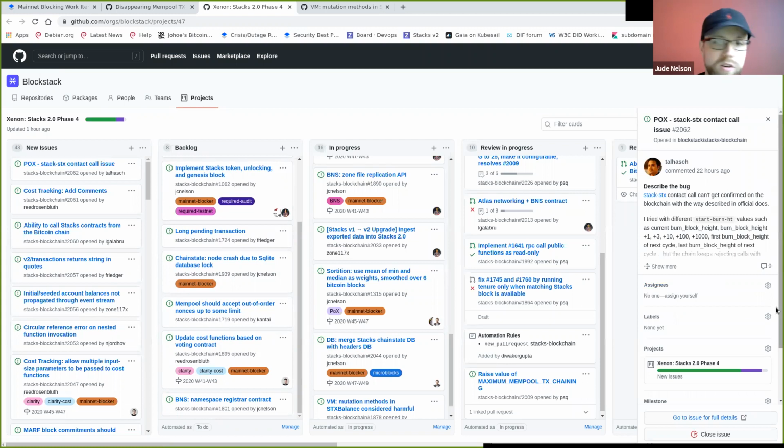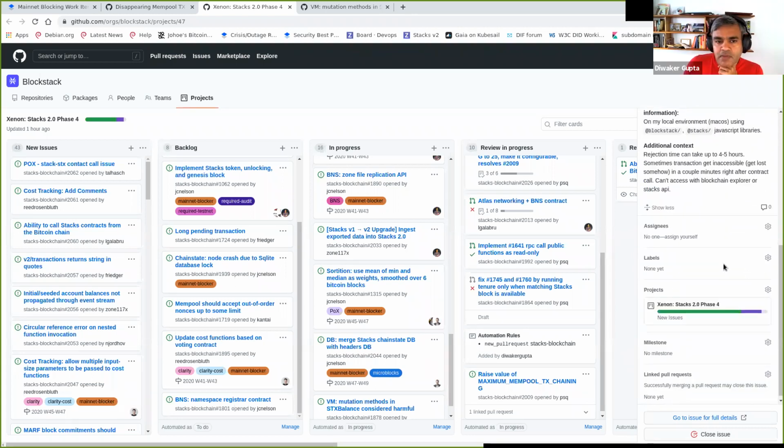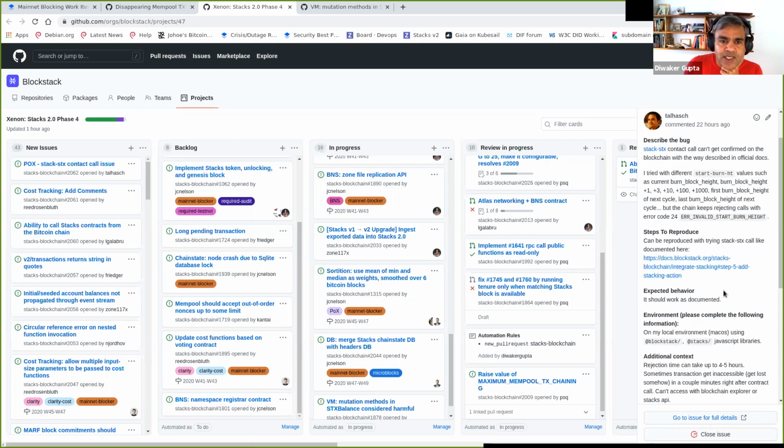New issues, Stacks contract call issue. I don't know what this is. I haven't read it yet. Dwalker, have you read this? Yeah, I think this came up on Discord, and I think Aaron responded as well. So Talha is trying to build a delegation service and was just trying to actually go through the process of stacking on the testnet, and at least in his attempts to execute the stack STX call, he wasn't able to get it working with any number of the start burn height values that he provided. I think Aaron, you commented that by the time the transaction actually executed, the chain had advanced beyond that number. But Talha feels that he's tried a lot of different values and nothing seems to work. So maybe we need to just point him to a successful case of this call executing and values to choose.